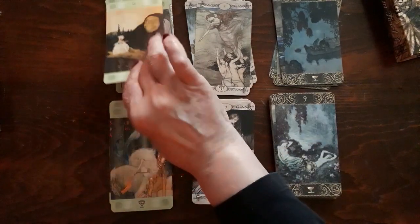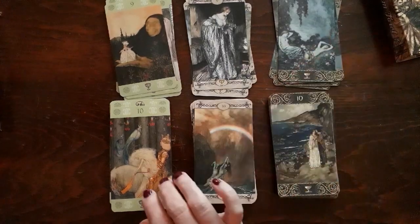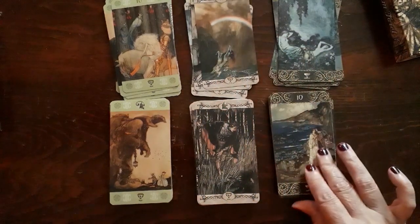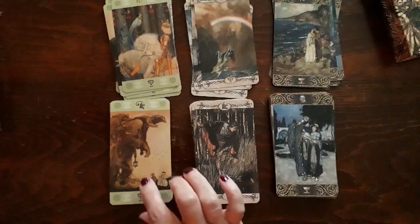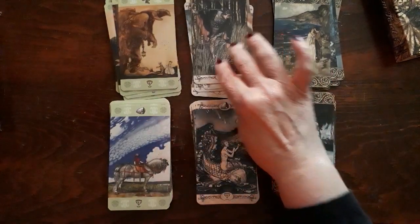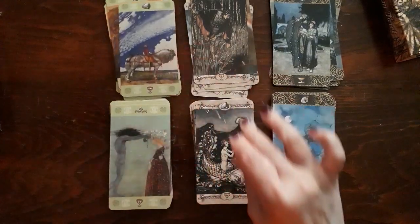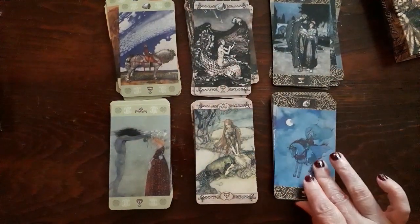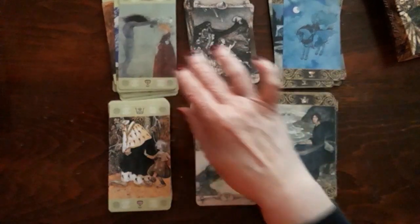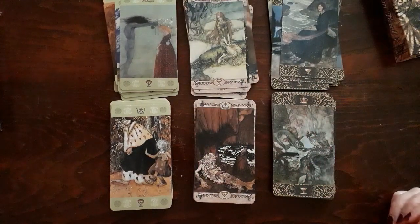The Nine of Cups. And Ten of Cups. Apparently the dog is very thirsty. We have our pages, our knights, Queen of Cups. And I have watery backgrounds. And last but not least, our King of Cups.